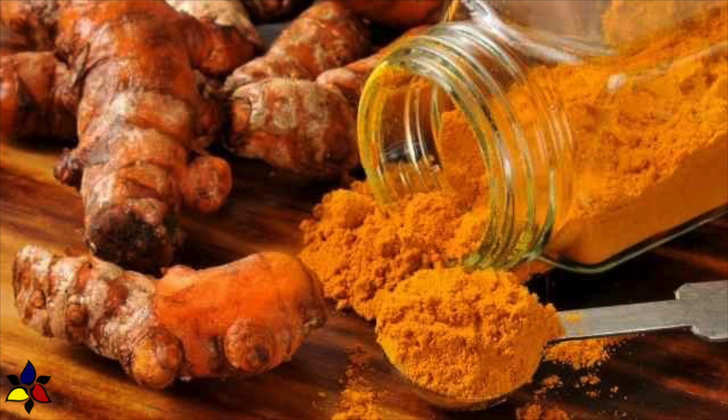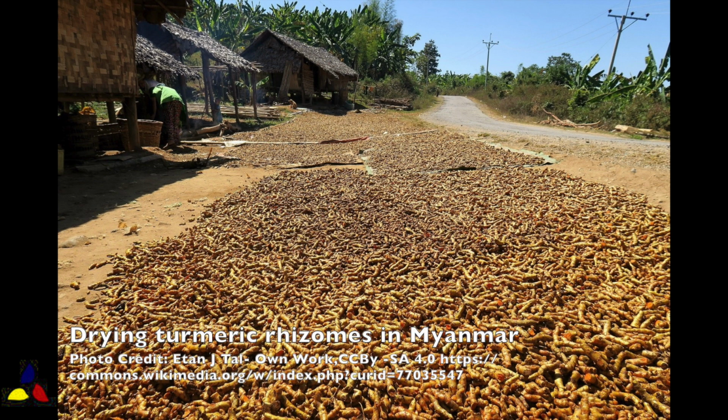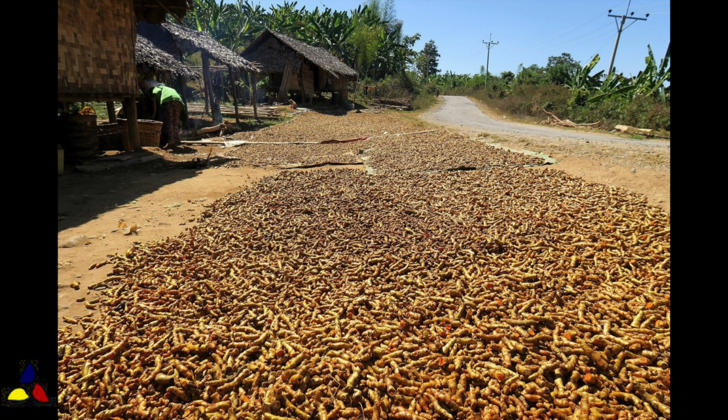Some other common names for turmeric are Indian saffron, ukon, and others, and this plant comes from the family of Zingiberaceae, which is the ginger family.